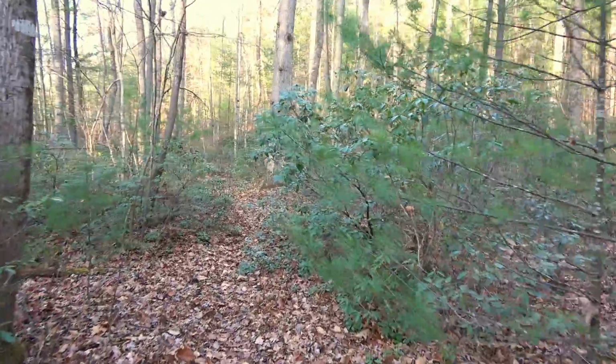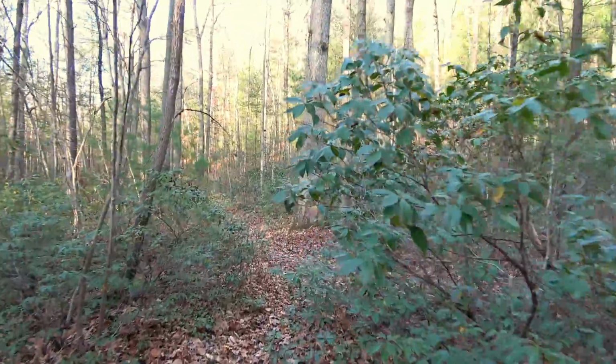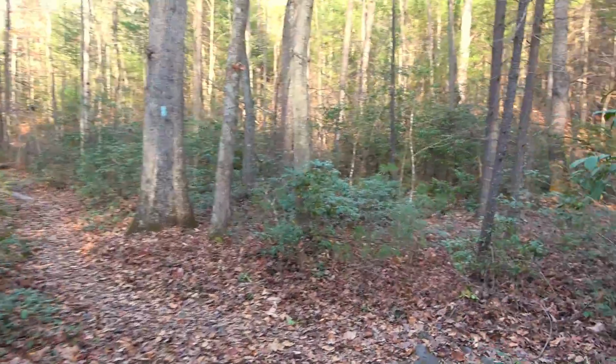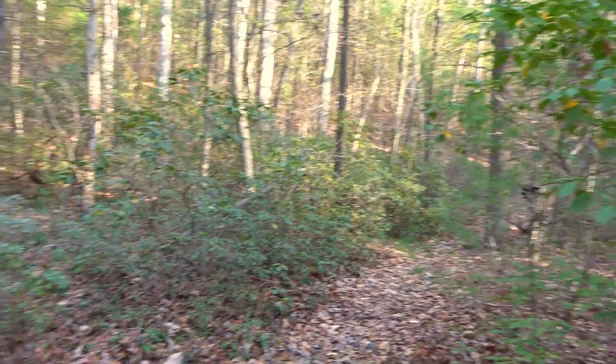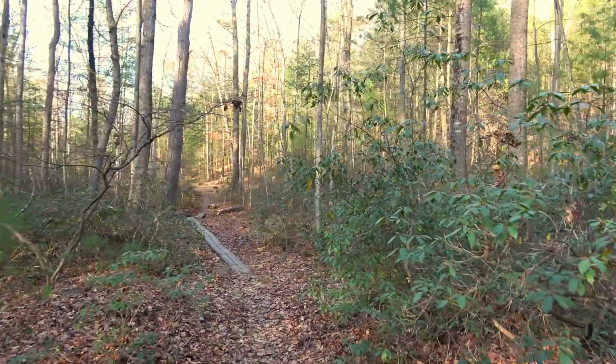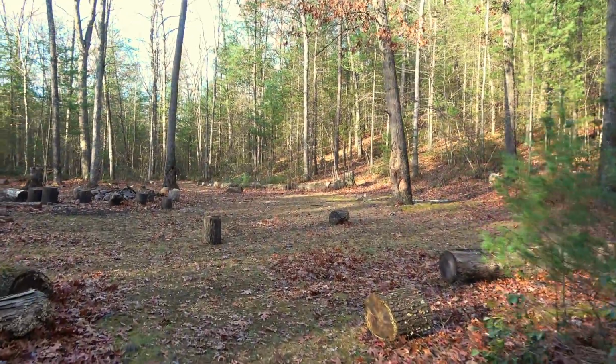Not entirely clear, but it's all good now. Looks like you could just come down the trail from that other marker too. So looks like you have campsite 15 up here. Yeah, so here's campsite number 15.